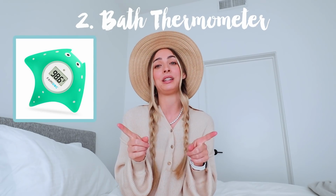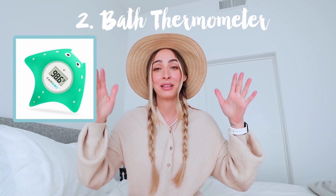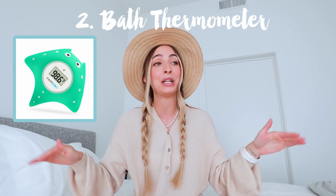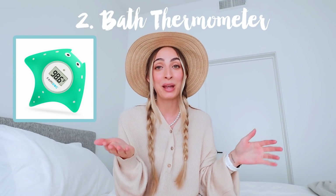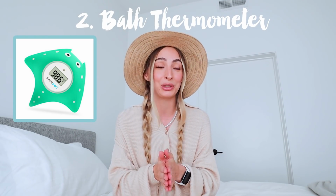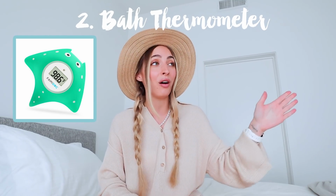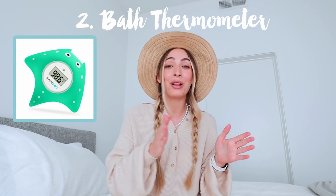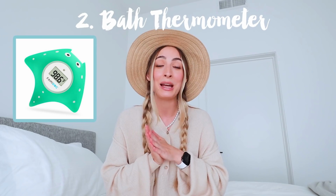Now moving on to my number 2 must-have, which is the bath thermometer. Now this is something I picked up when I was pregnant, because if you don't know and you're pregnant, the water temperature of the bath has to be lukewarm, and I like it scalding hot. So I got a thermometer to make sure I was taking an appropriate temperature and not cooking the baby. I got mine off Amazon, and I have used it all throughout pregnancy, all postpartum for my daughter's bath. It has been the biggest bang for her buck.